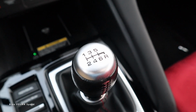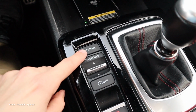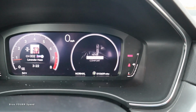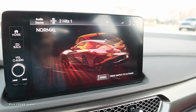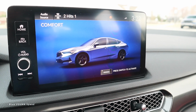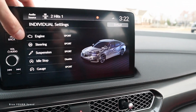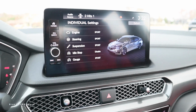We get the shift pattern up on top, and then you can see all red stitching and silver trim. We also have your drive modes right here. You toggle this up and down. It'll go from comfort mode into normal as well as sport mode, and you even get a pretty cool depiction in the center screen with all the modes. Tapping the individual button, you're able to customize this. If I go in here, you can adjust the engine sound and steering, suspension as well with your start stop.